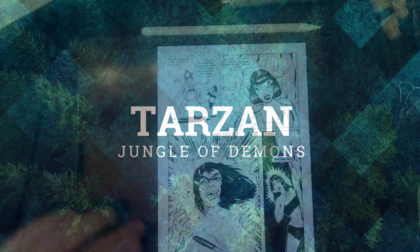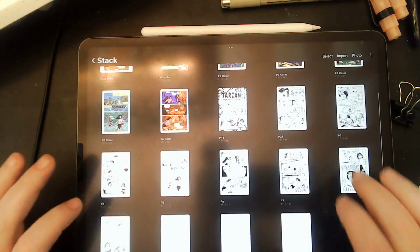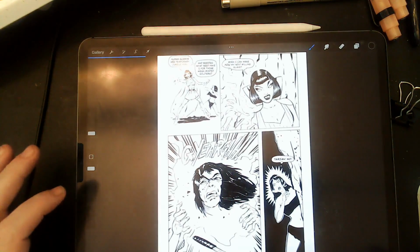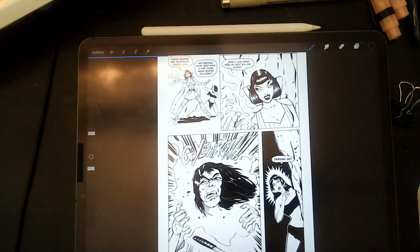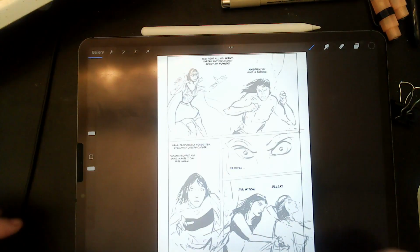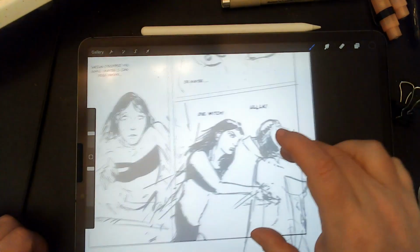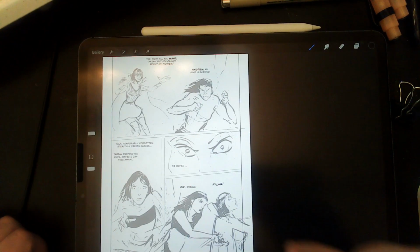Today, we're going to be starting on page 9, got page 8 done. Whoops, I hope I haven't broken this app. Page 8 is done. And wait till it loads here. I've drawn some roughs for page 9, but while this very slowly loads, here's my roughs for page 9. There's page 9, and I'm still working some details out.